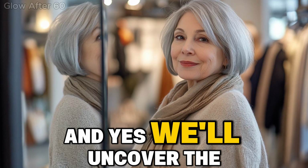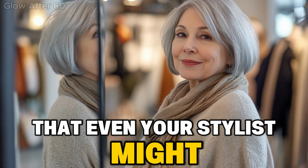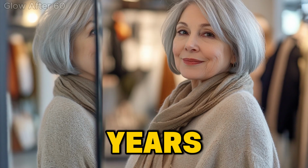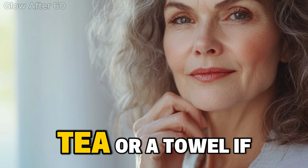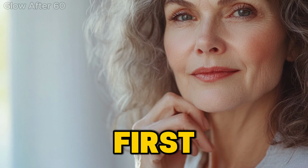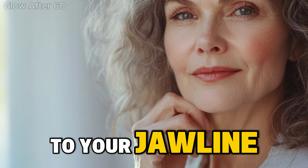And yes, we'll uncover the one mistake that even your stylist might not warn you about. The one I made for years until my grandkid called me Squishy Nana. Still love her, so grab a cup of tea or a towel if you're mid-wash and stay with me. Up first, the one styling habit that's way too loyal to your jawline.